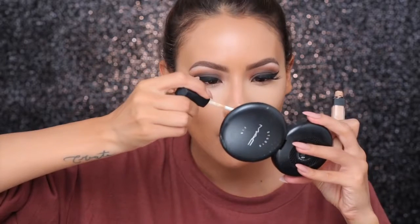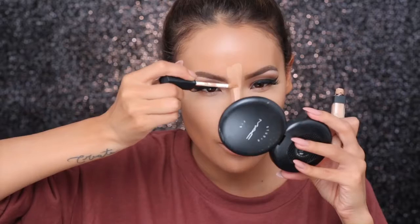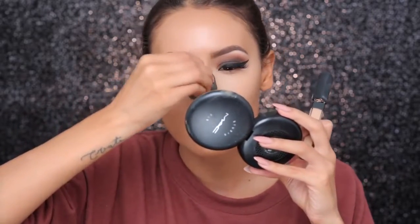I'm also going to go ahead and take that same concealer and highlight down the bridge of my nose, and through the top of the forehead here. Anywhere where you have a highlighted area, you want to highlight with the concealer as well so that you don't just have white under eyes and then the rest of your face is tan.